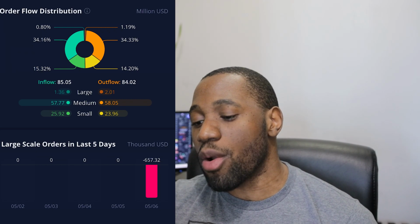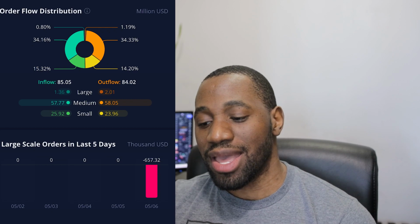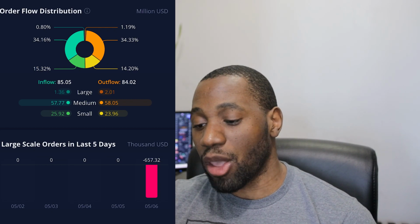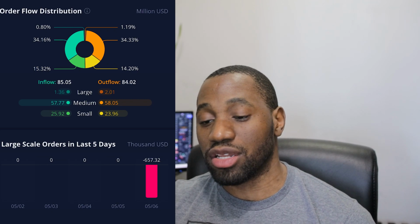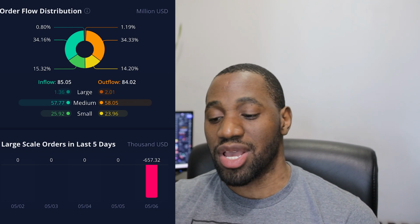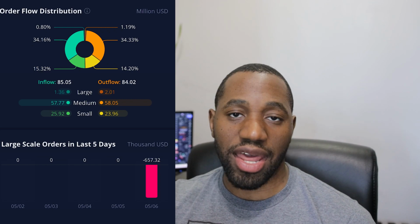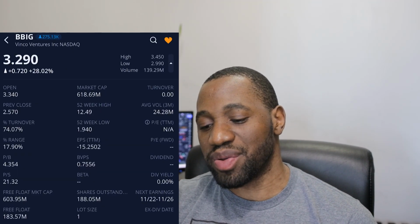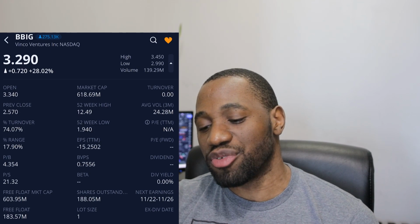see that we had more buying than we had selling. And then when we take a look at what happened on the medium, we had more selling than we had buying. And then taking a look at the large, which represents whales, institutions, and funds, we had more selling than we had buying. And then when we take a look at the turnover ratio, it was at 74.07%. No surprises there. We did trade at above average volume.